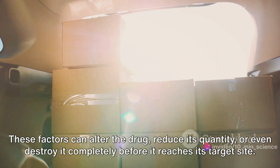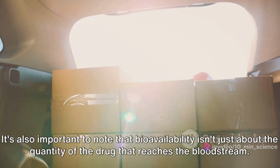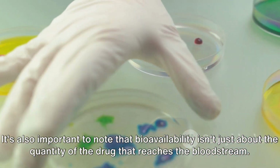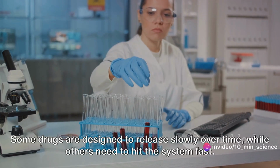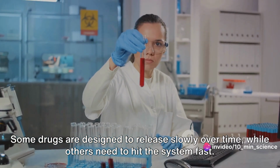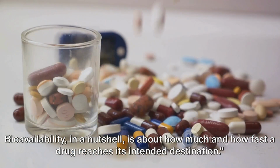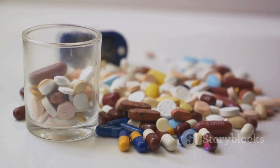These factors can alter the drug, reduce its quantity, or even destroy it completely before it reaches its target site. It's also important to note that bioavailability isn't just about the quantity of the drug that reaches the bloodstream. It's also about the rate at which it does so. Some drugs are designed to release slowly over time, while others need to hit the system fast. Bioavailability, in a nutshell, is about how much and how fast a drug reaches its intended destination.